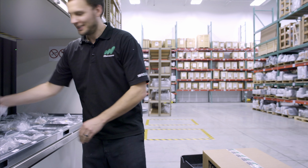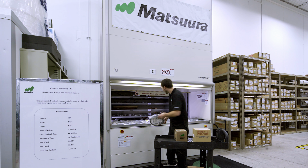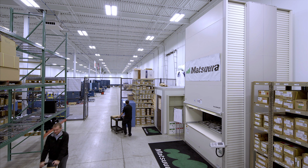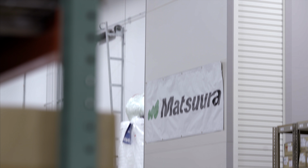Thanks to the goods-to-man principle, there is no need for employees to stoop and lift heavy items, nor is there any ladder climbing. The items requested are picked from the storage system and placed on carts, where they are packed for shipping.